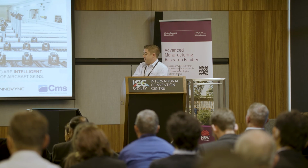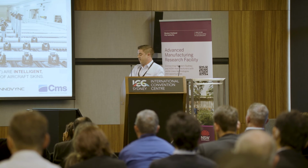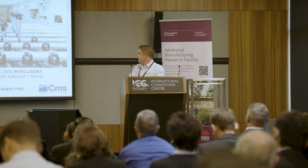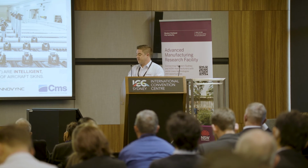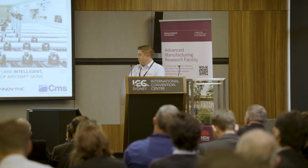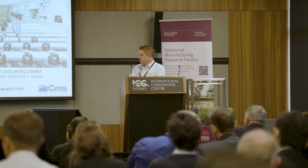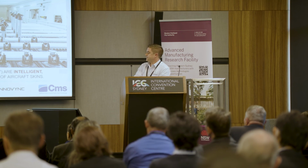An application where CMS was able to use the Creator for their own in-house testing of another useful technology, the UHF table, universal holding fixture, which uses intelligently CNC-controlled vacuum cups to perfectly align to curved surfaces. The UHF tables are commonly used for machining aircraft skins.